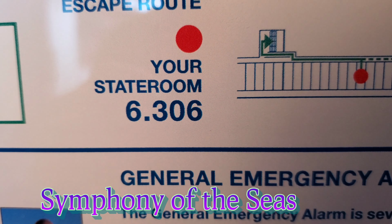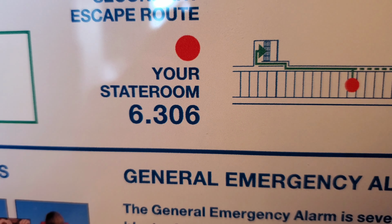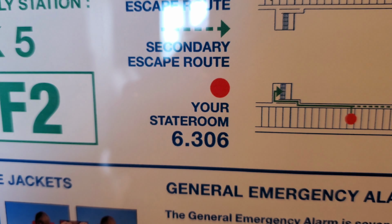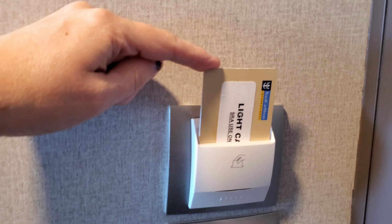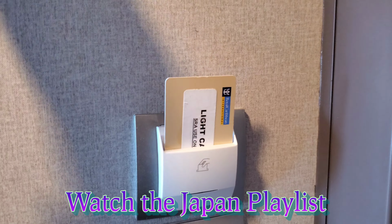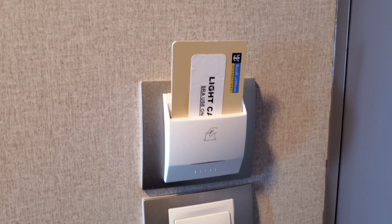Hey guys, we're on Symphony of the Seas, and this is our room number 6306. It's a balcony room. And when you're on Symphony of the Seas, it has these things. We've encountered this before in Japan. If you pull this out, it turns the electricity of the room off. It's an electricity saving thing.